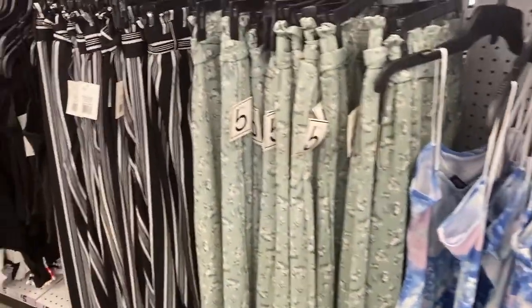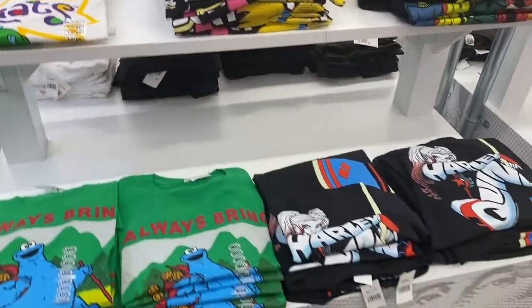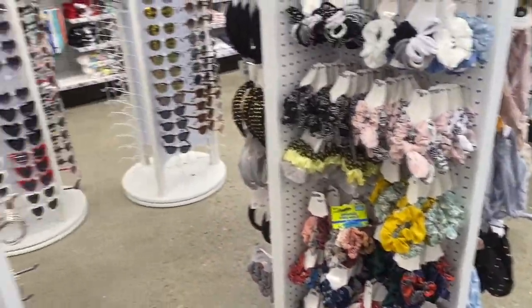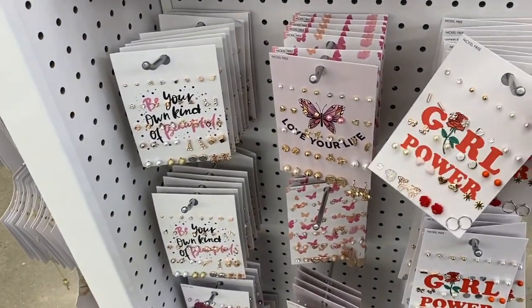We have some cute clothes. When I was looking for a bag, that's all I was trying to do, to go to the store. Yeah. We're gonna go to the store. We have a Kool-Aid one. Oh, these are nice.